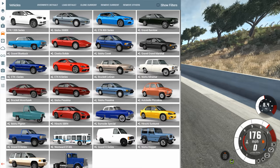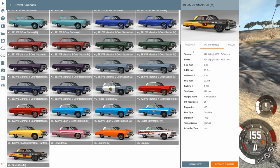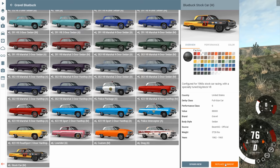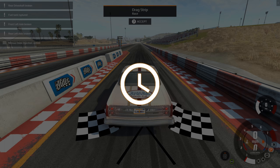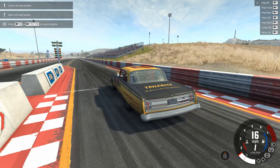Now, the final Blue Buck we're going to be taking a look at, which is a stock car. Now, a stock car is configured for 1960s stock car racing with a specifically tuned big block V8, and I have no idea where my car is. Let's bring it back to the track real quickly, and then we'll take the stock car out for a drive. You could drive it here, but that's not really where it's best at. We'll get it to the racetrack.